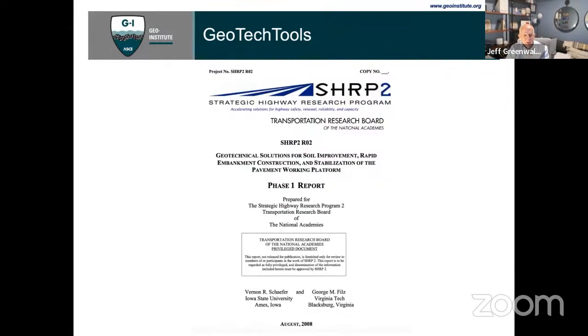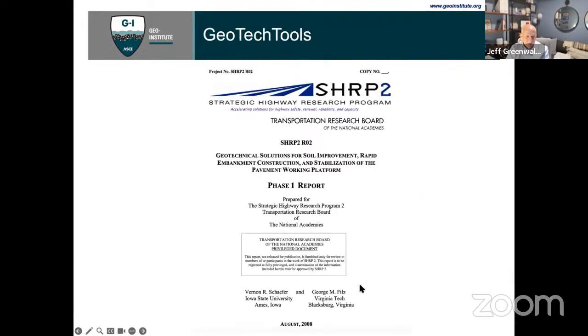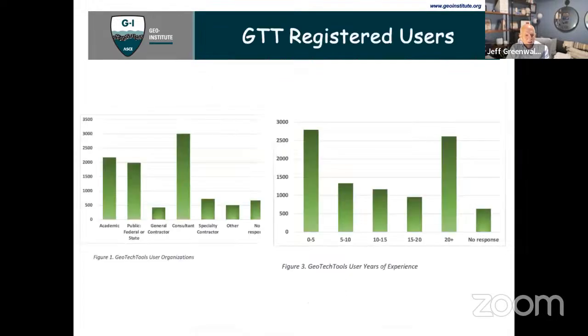Just to let you know that this program graduated from SHRP 2. Vern Schaefer and George Filz were the principal investigators. They did a lot of work, and they still are continuing to be involved, at least Vern is, to make the program even better than it was.